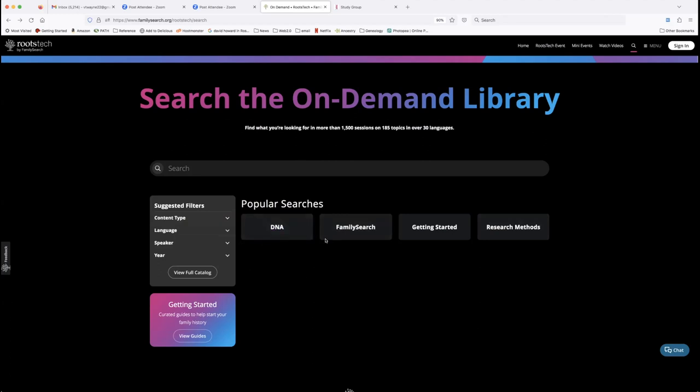and they organize it with different categories. They have guides here to help you get started about what you might want to see. There are 185 topics in 30 languages here, but there's like 1,500 sessions. There's only a limited amount of time that you have. You're not going to be able to see them all. So they have some guides here to help you figure out what it is you might want to see.